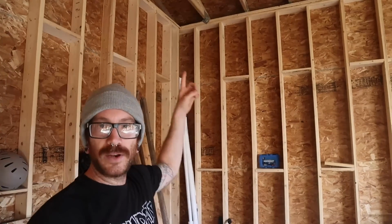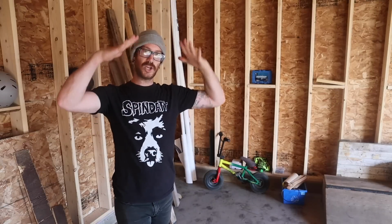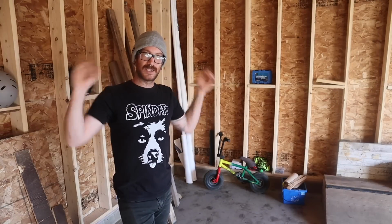So you'll see one hurricane clip right there. I started putting the hurricane clips on inside the building, but one, I was nailing through the big square nailing flanges that make up the truss, which didn't make sense to me. And after a little bit of research, I found out that the hurricane clips should be on the outside of the building, holding the top part of the truss, not the ceiling joist. Immediately I was like, yeah, that makes sense.